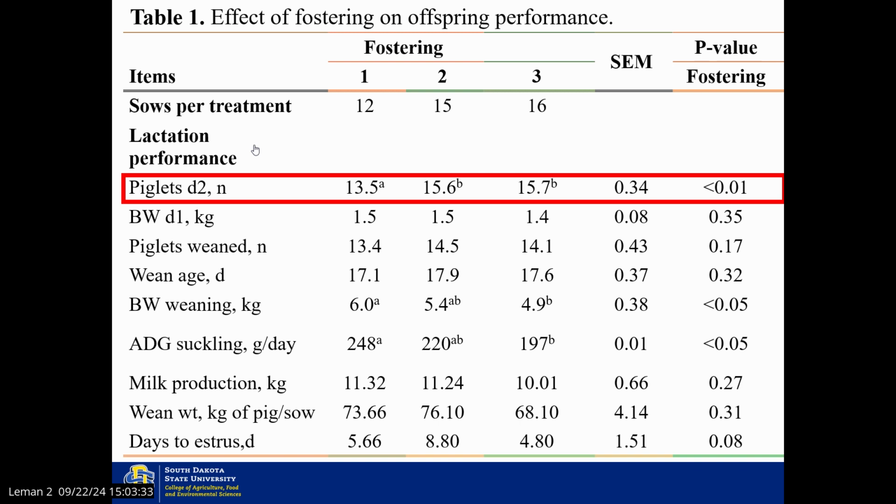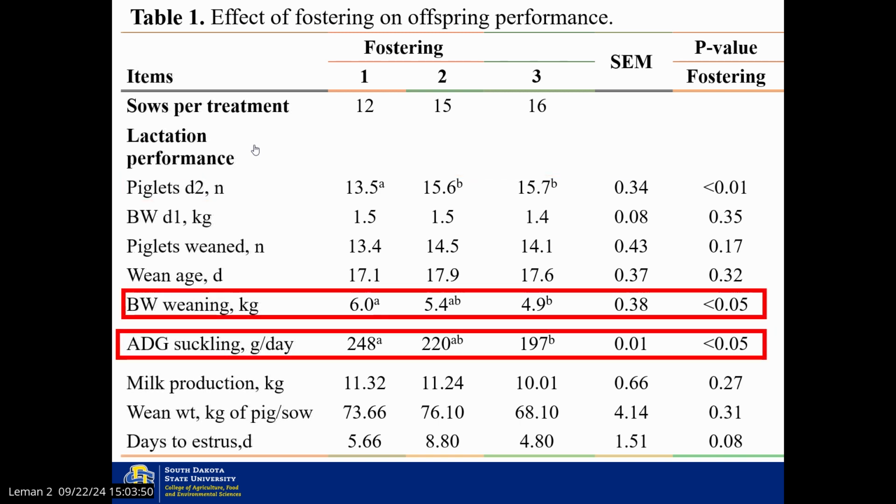So the effects of fostering on offspring performance, as we can see in this table: the number of piglets on day 2 differs, since we classified them into 3 categories. That's why they were heavier in category 1. They were heavier and average daily gain was higher too for the piglets in category 1, which was 1 piglet less than the teat capacity, compared with the additional piglet compared with the number of teats.